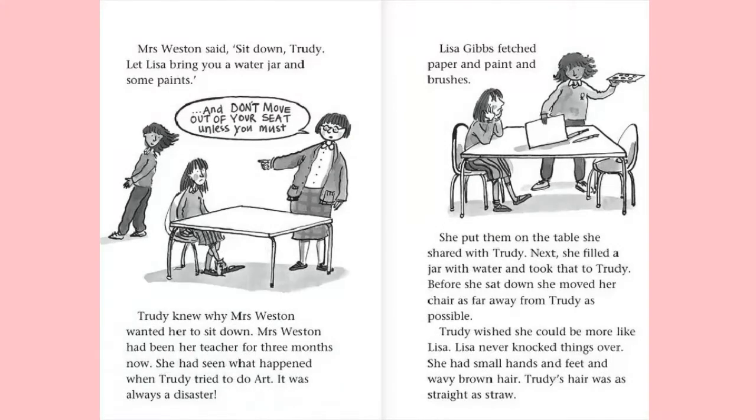Mrs. Weston said, "Sit down, Trudy. Let Lisa bring you a water jar and some paints. And don't move out of your seat unless you must." Trudy knew why Mrs. Weston wanted her to sit down. Mrs. Weston had been her teacher for 3 months now. She had seen what happened when Trudy tried to do art. It was always a disaster.